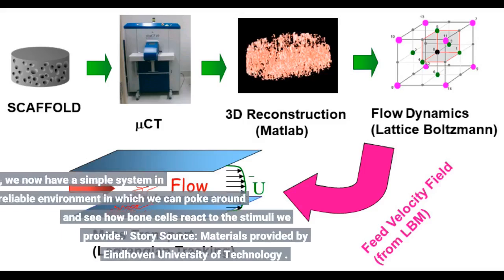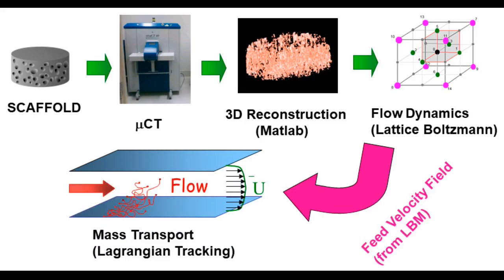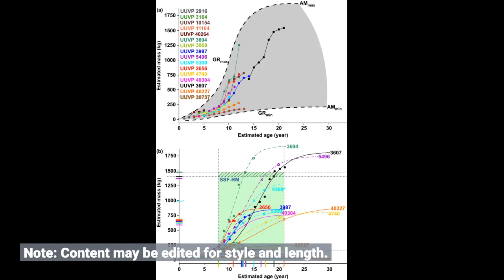"In fact, we now have a simple system in a reliable environment in which we can poke around and see how bone cells react to the stimuli we provide." Story source: materials provided by Eindhoven University of Technology. Note: content may be edited for style and length.